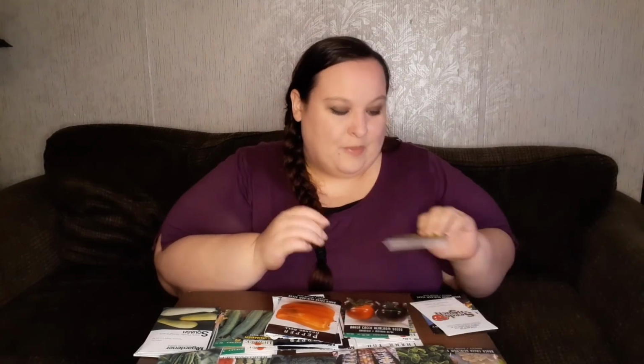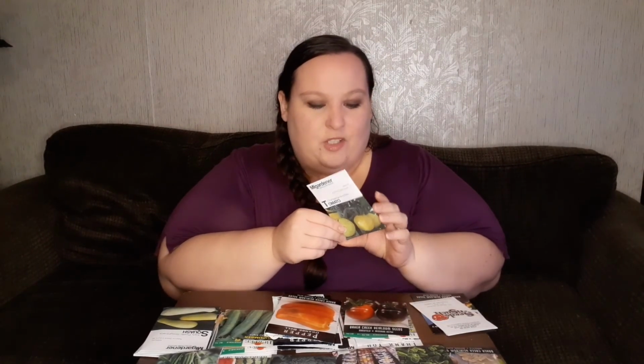And then these are new. I haven't tried these yet, but I'm really excited to. They're called Champagne Bubbles tomatoes. They're another, I'm not sure if they're a cherry or saladette.